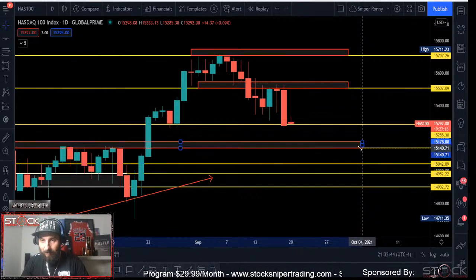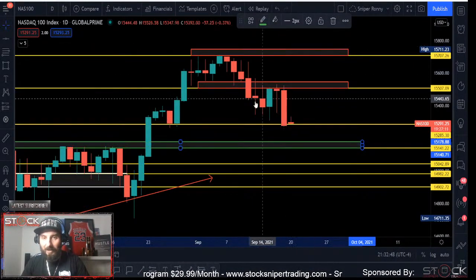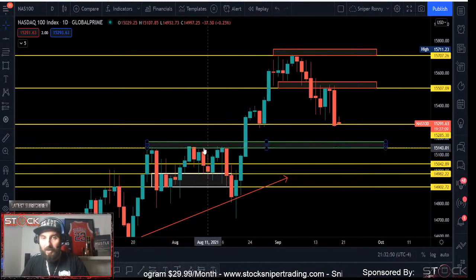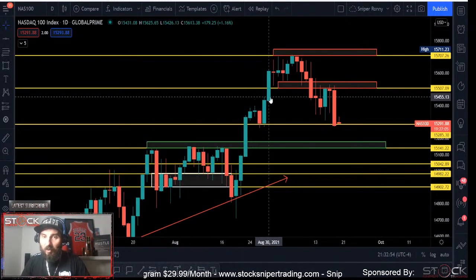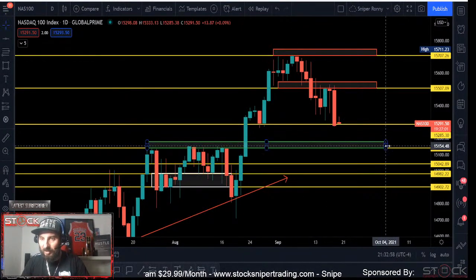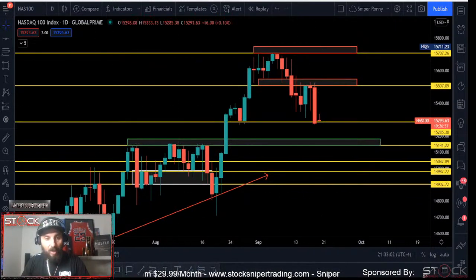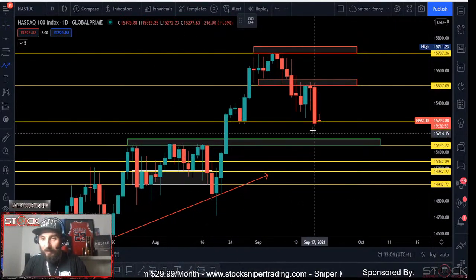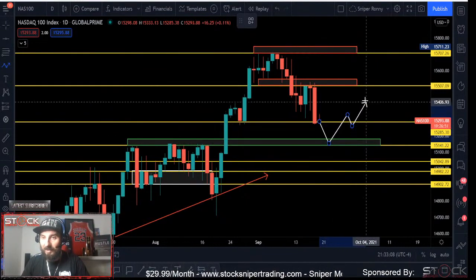Remember this area that we just did? I'm going to put this green now. Why am I going to do green? Because this used to be, remember, a supply area when price was below it. Price broke above it, so now this will turn into a demand zone. That's why it's green. So if Nasdaq comes down to here, we can anticipate maybe we're going to get some buying pressure and push it back up something like this.